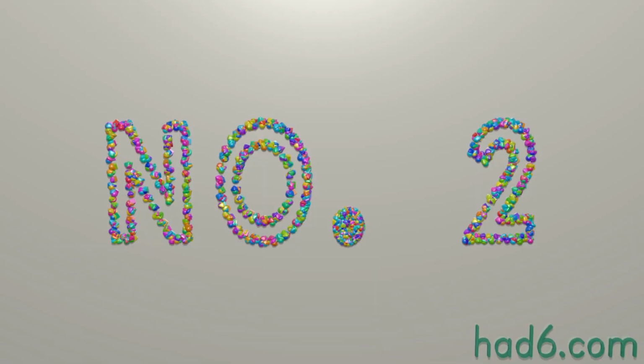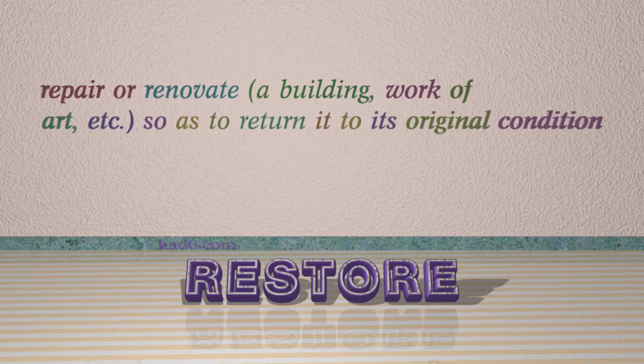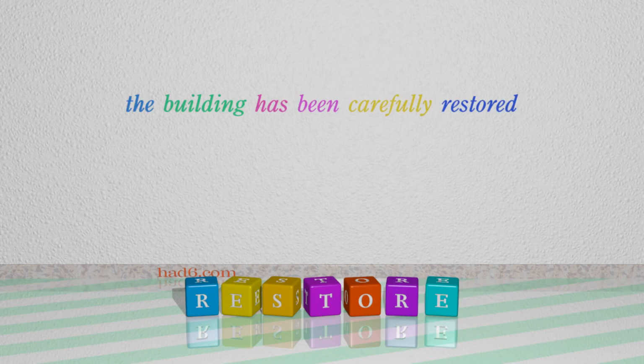Number 2. Restore, which means repair or renovate a building, work of art, etc. so as to return it to its original condition. Restore. For example, the building has been carefully restored.